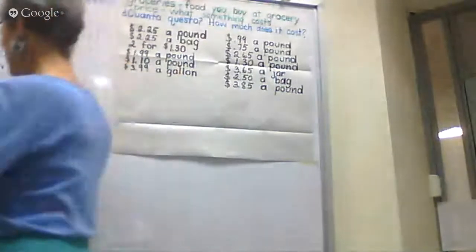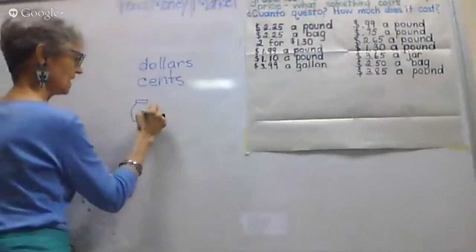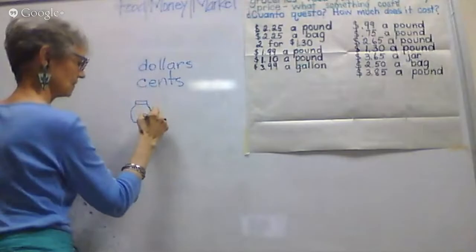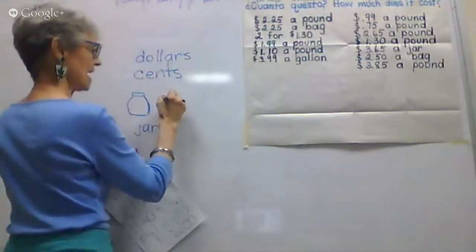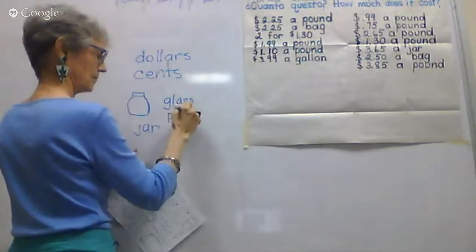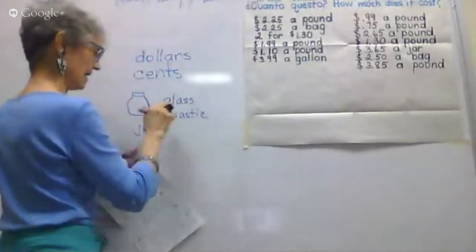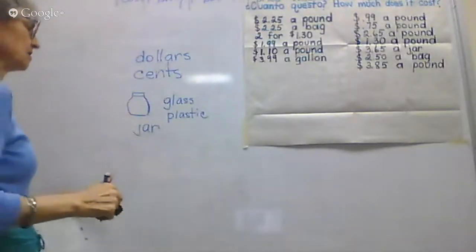Now, we talked about containers. What do we call this type of container? Like a bean. Jar. Yes, this is a jar. It can be glass or it can be plastic. So I might buy mustard in a jar.